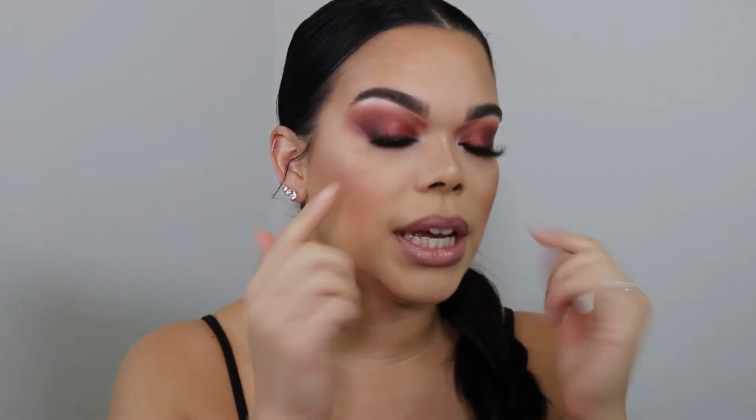So this is it, guys. I hope that you like the look. It is super sultry and smoky. I feel like we saved it. We came in for the win with that powder on that outer corner because it's definitely smokier. I don't want it to be super cut and structured all the time, you know?